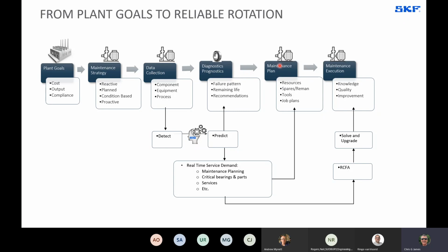And then the output of those smart systems needs to go into some kind of maintenance plan, and that maintenance plan is then executed in some way. So SKF is getting involved with all of these steps, and we'll follow through how that happens as we go through the presentation. But let's start thinking about this particular loop here, and go into that in a bit more detail.